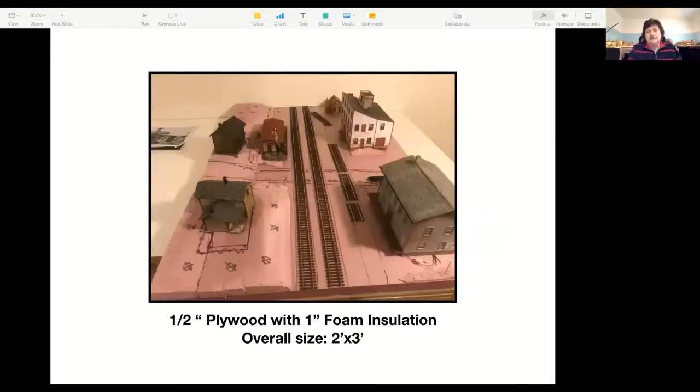So those are the components, and then I had to build the base for it, and I turned to the trusty solution of using foam insulation from Home Depot. There's a piece of half-inch plywood that I then set this one-inch foam insulation on. And then I took additional foam insulation and shaped it to reflect the terrain. There was a slight rise going up behind the depot, and that's the material you see there.